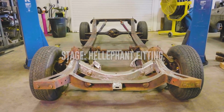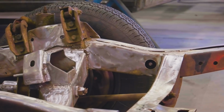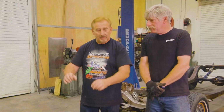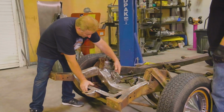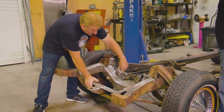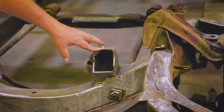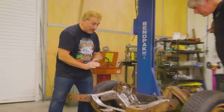All right, so right now we're getting ready to set the HELLEPHANT engine down on Christine's frame. I took a K-member out of a 1970, I think it was out of a Roadrunner. I cut the motor mounts off where they weld onto the K-member. I mounted them on the frame exactly where the factory would have if they would have used those. I didn't measure it, I didn't do anything. I just put them exactly in the same spot. This would be off of the 70 Roadrunner, like I said. They're all the same, all the wedge engines. This one over here, slightly modified, but basically 90% of it is off of the Roadrunner. So they're setting exactly where the factory mount sat.